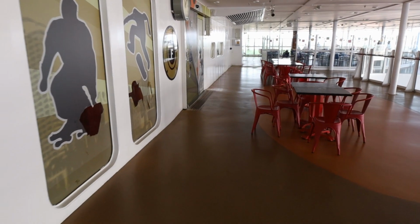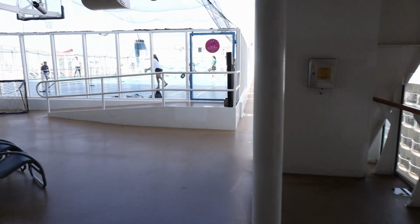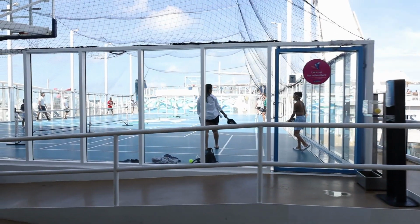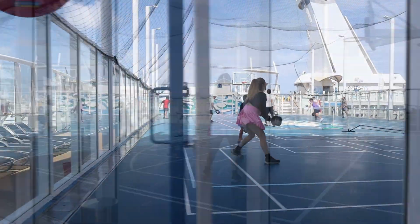All right, and over here, this little area is called Fuel. And these entrances, you have to go from the front. Continuing on with the sports deck, oh, they got pickleball going on right now, which is awesome, but there's the basketball court. And they do open up the pickleball courts during certain times. I love pickleball.